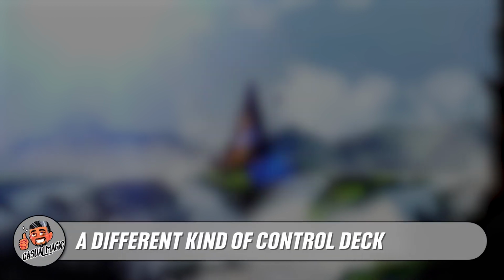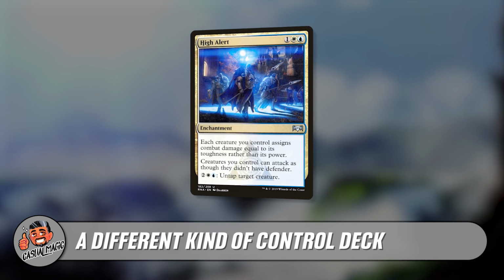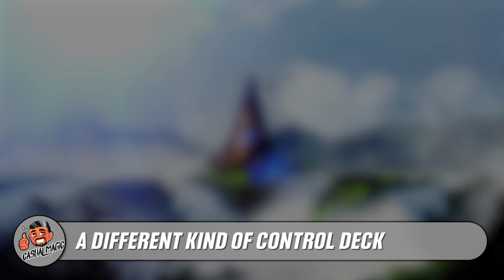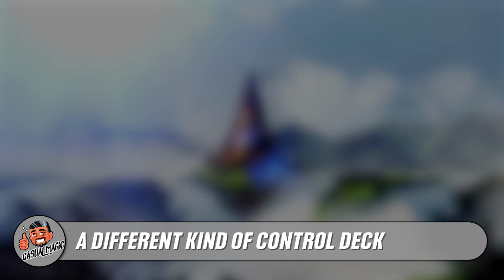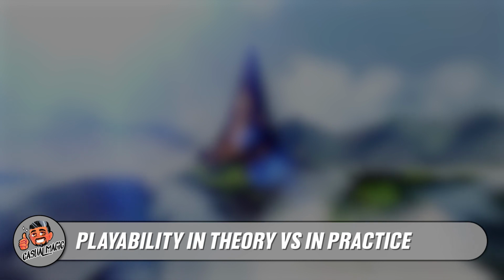Don't get me wrong, I did fill it in with stuff like High Alert, which allows you to have commanders attack, right? And then Rashad, Yin Bashir, whatever. This deck looks sweet too. I question if this deck's playability is going to last up to how fun it is to read, because I've seen that with Walls decks. I'm waiting to see how much fun it is to play, honestly.